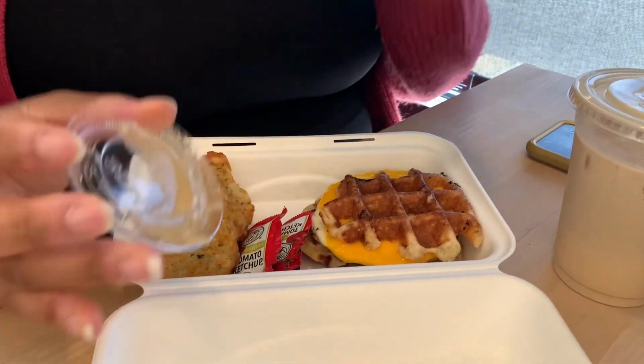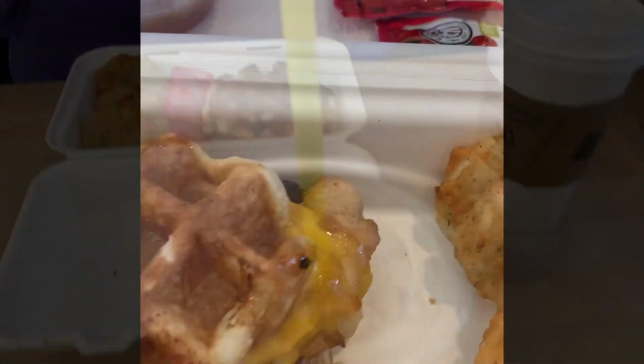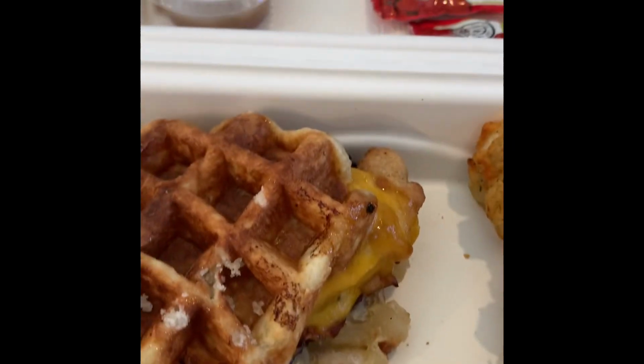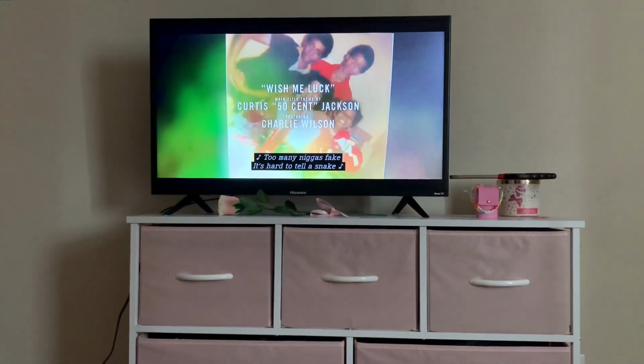I had a honey bun latte with the chicken waffle sandwich with some hash browns. My friends had the sausage and like different coffees, y'all. The food was so good. Everything was so good. Oh, BMF season 3, you better get on it.